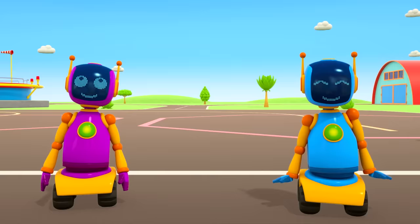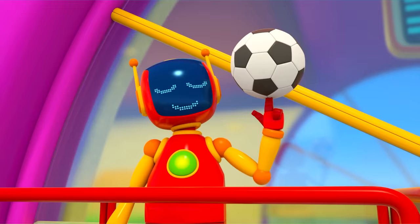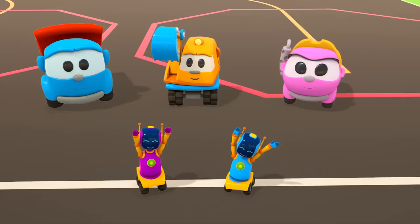Scoop? And now, let's play! Catch the ball! No! The red robot made a smooth catch there. But Scoop, you'd be better off playing on the football pitch.